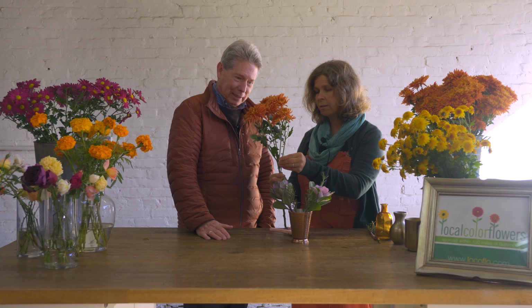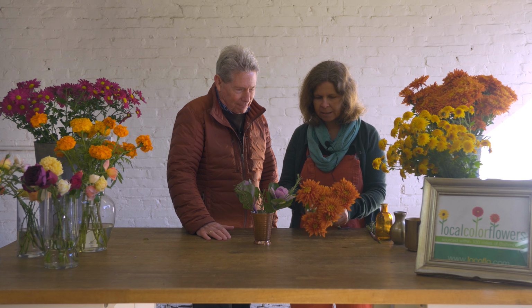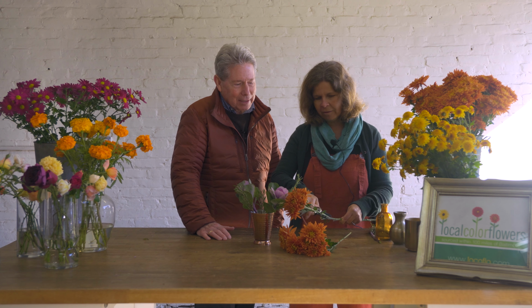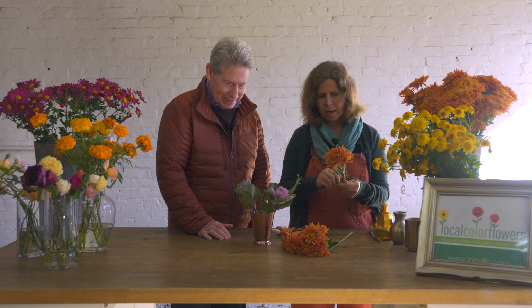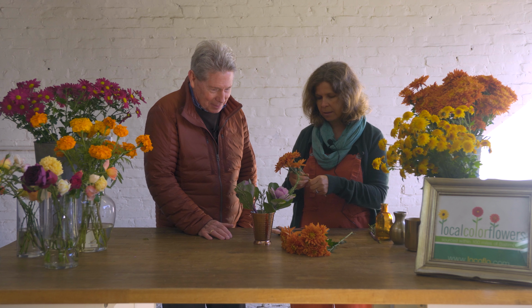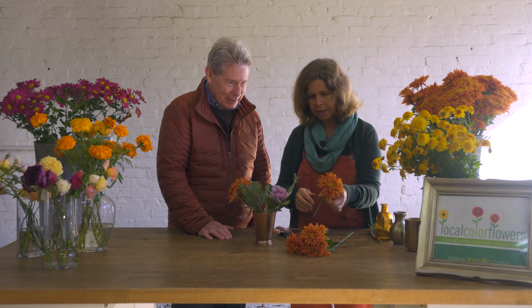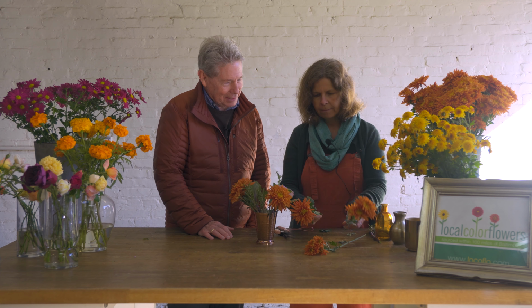And what's great about them too is they're really cost effective because they're very branchy. Do you see all these little branches? So if you're doing a small arrangement, you can really get 1, 2, 3, 4, 5 cuts off of one stem. So like I said, really cost effective. That's another reason why making small arrangements is great, because you can really use all of those side shoots and all of those little small pieces.